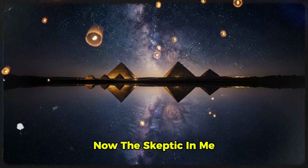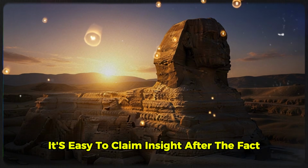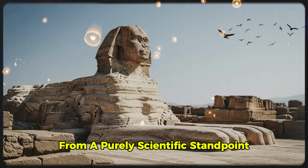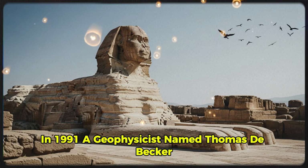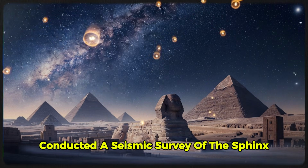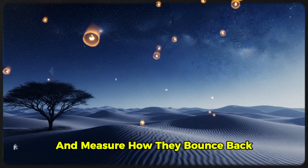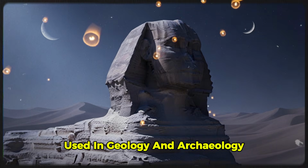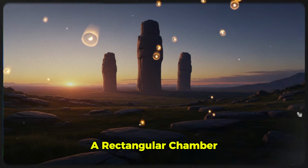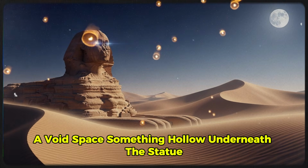Now, the skeptic in me knows that Cayce made a lot of predictions that were vague enough to be interpreted different ways. It's easy to claim insight after the fact. But here's where it gets interesting from a purely scientific standpoint. In 1991, a geophysicist named Thomas Dobecki conducted a seismic survey of the Sphinx. He used instruments that send sound waves into the ground and measure how they bounce back. It's a standard technique used in geology and archaeology. And his survey found something remarkable. A rectangular chamber beneath the left paw of the Sphinx. A void space. Something hollow underneath the statue.